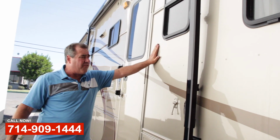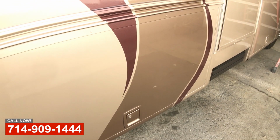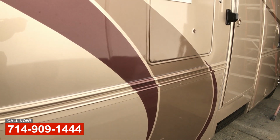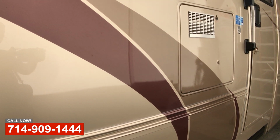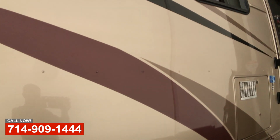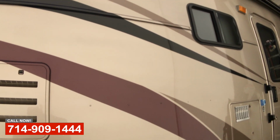Hey, we've got a '05 Monaco Cayman here. So we actually got this coach, the customer pulled it out of another shop, and he brought it in for a complete paint job, and they were just butchering the heck out of it. He was really upset with the quality that he was seeing.